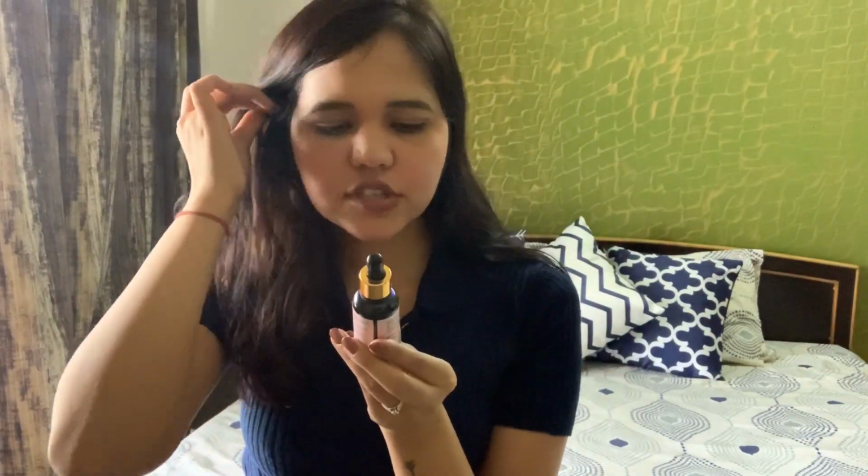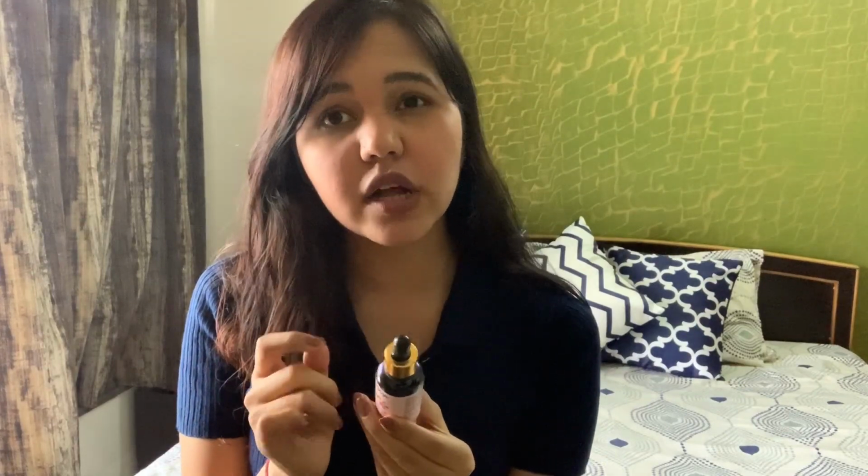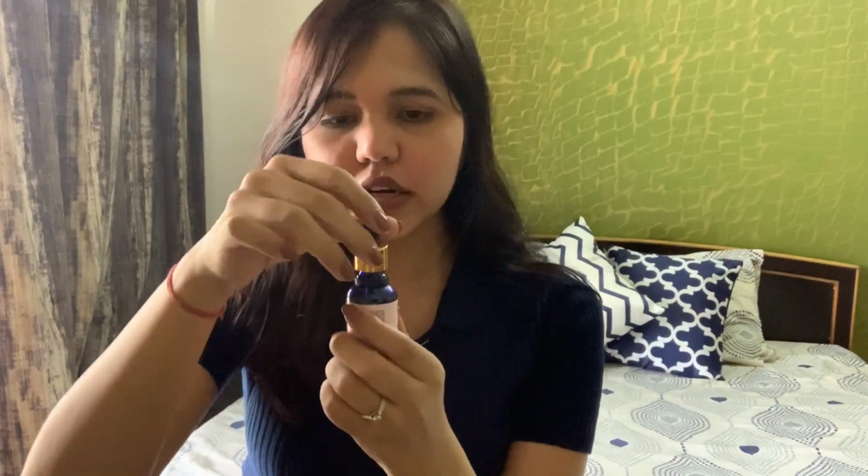And it says NYKAA Naturals Rosehip Oil, cold pressed oil, 100% pure, and this is 30 ml. It does give you directions to use. It says that we need to mix it with some other oil, but I hate essential oils as such, so I did not mix it with any other oil. So I'll show you how the product is. It is dark yellow color and it has a droplet.